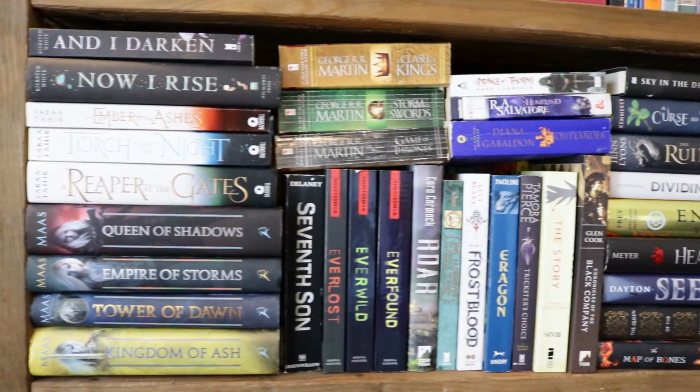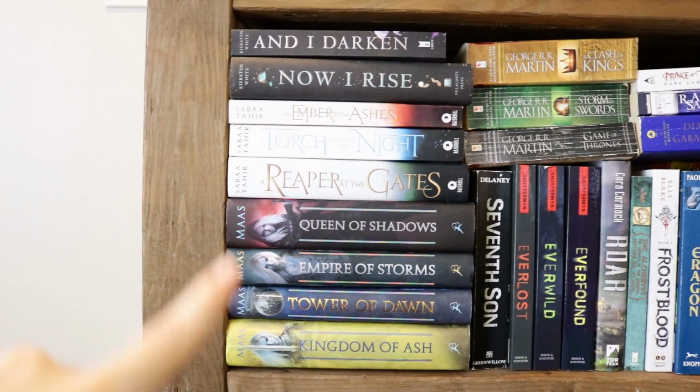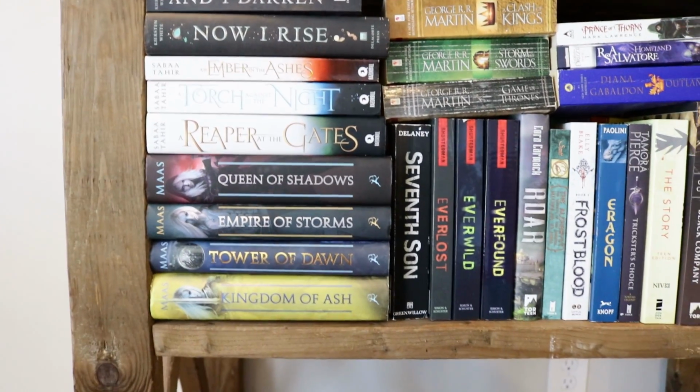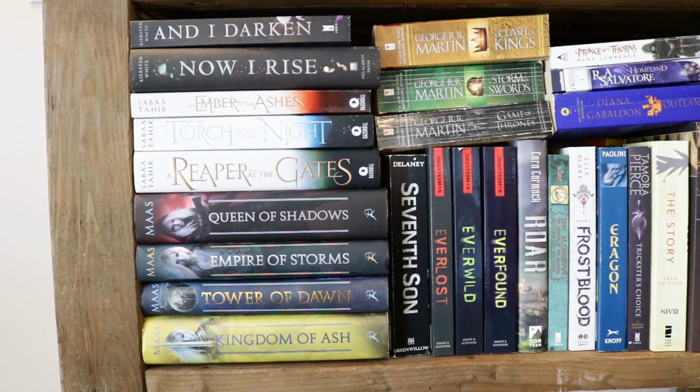And then the big bad boy TBR shelf, which is overflowing to the max. I have some of the Throne of Glass books, not all of them. I bought them as they came on bargain because I knew I wanted to read the series. I've only read the first one so far.